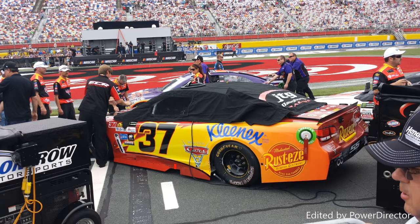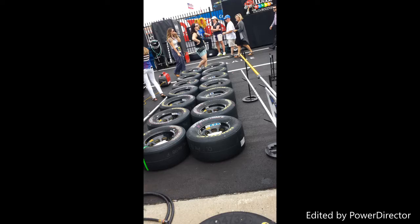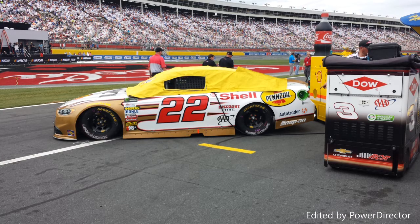So pretty cool. So you see Jimmy Johnson's pit box, and yeah, so very awesome. Some of the tires support our troops' tires. So I do like those tires, and I do support our troops very much. So thank you to all of those. And so there you see Joey Logano's special paint scheme for the Coca-Cola 600. That was pretty cool to see.